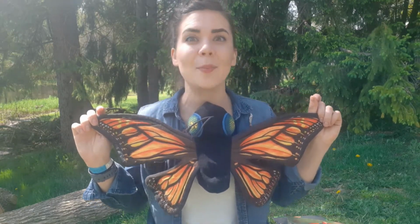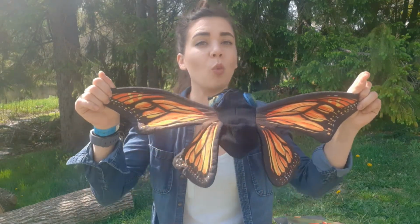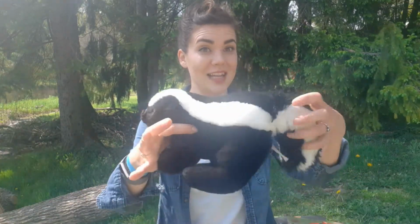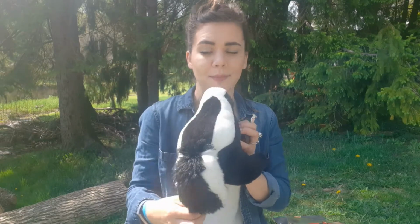This brings me to my next category, which is called aposematic animals. It's the complete opposite of camouflage. Animals that stand out, giving a warning not to come near or not to eat them. That's a monarch. They're warning birds, do not eat me, I will make you sick. Another great example of this is the skunk. These white stripes on the back of the skunk tell others to stay away or they will get sprayed.